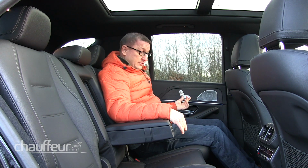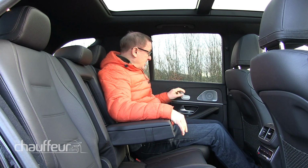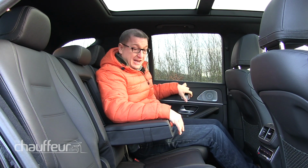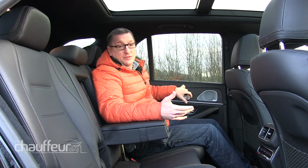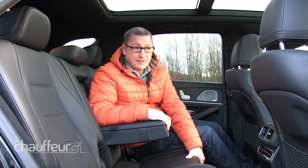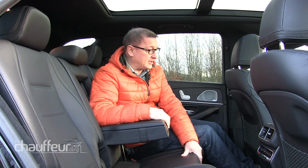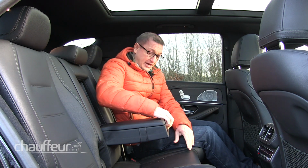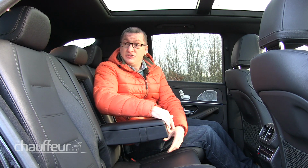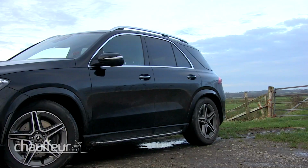You've got some seat controls here just to move the whole bench seat backwards and forwards. You can't recline it, so it's not of great use really, but you don't really need it. You've still got plenty of room, and the quality is quite nice. This is a fake leather, but to be honest, it's really good. It's not as bad as some of the fake leather you do get in other cars, and a little armrest here with your funky cup holders there. So generally, the GLE in the back seats, it's a thumbs up.